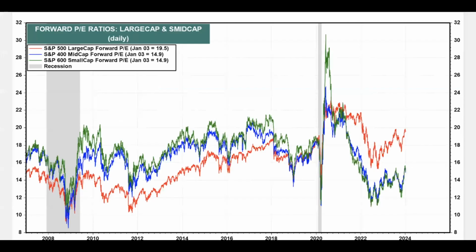Another reason why I wanted to focus on small caps is the valuations. This is the forward PE ratios from Yardeni Research. If you've never been to the site, I highly recommend it. But this shows the forward PE of the large caps, mid caps, and small caps. As of yesterday, the large cap index has a forward PE of 19.5, as shown in the red, whereas the mid caps and small caps in the blue and green both have a 14.9 forward PE. So you're getting better value for your money by focusing on small caps.